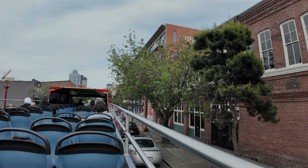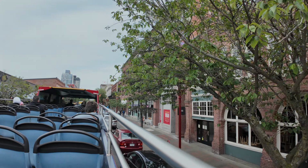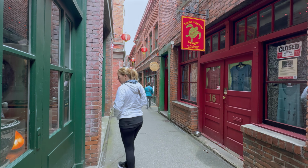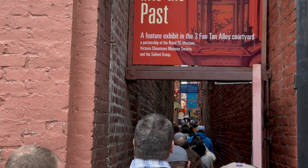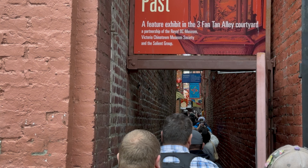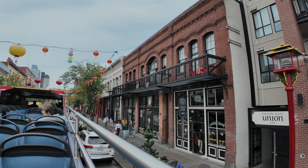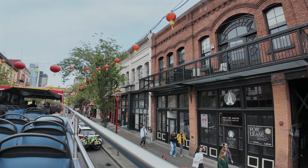On the right, look closely for a street sign that says Fan Tan Alley. This crowded byway is North America's narrowest commercial street, measuring a little over 1 meter or around 4 feet wide at either end. The alley got its name from a Chinese gambling game called Fan Tan.